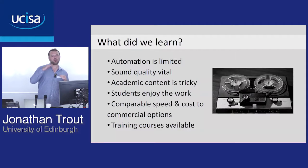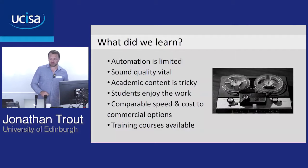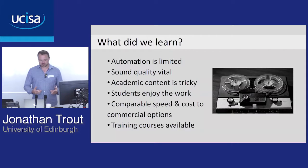One of the reasons for that low automated score as well: accents, specialist terminology. If you've got an international teaching staff and you're using lots of technical terminology, it's going to be a lot harder for those automated systems to pick it up.